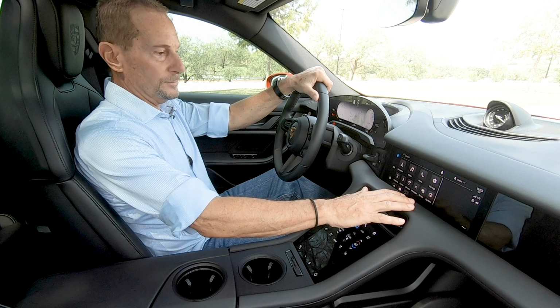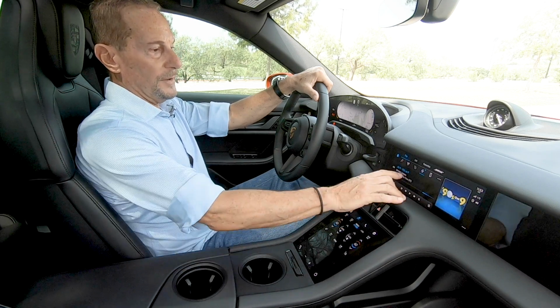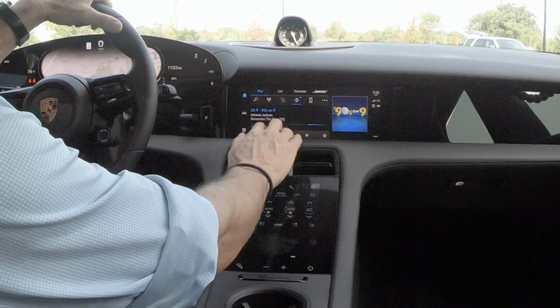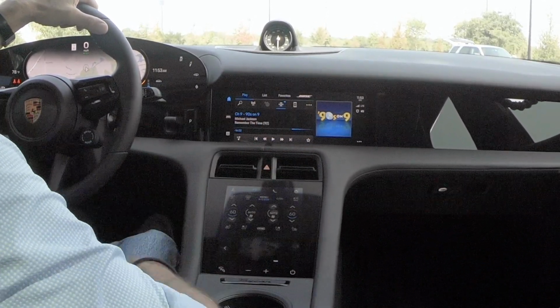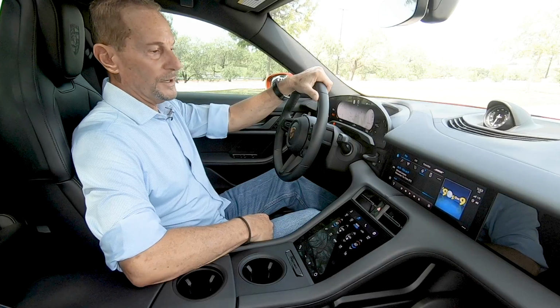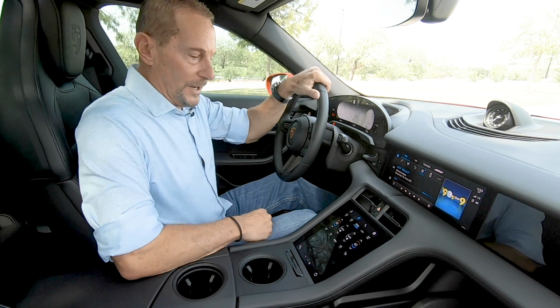If I go to media, you have your Sirius, you have your radio. I can hook up my Bluetooth to it. It's a nice Bose system. It cranks out more than enough power, more than enough wattage. All right, so now we get to the climate.